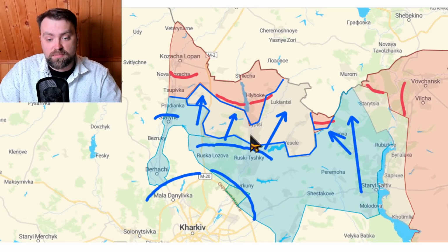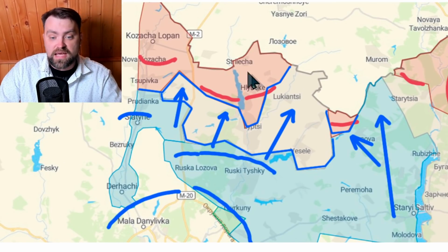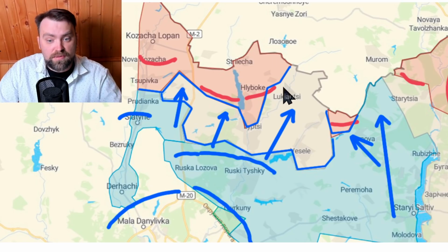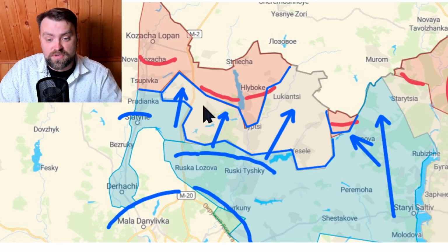If we speak about this part, well, it's quite hard to attack the village of Gluboke over here because it's cut off from this part by a river. So firstly we need to cross the river and attack this part to reach the border. The border is very close over here, but Russia blew up all the bridges when they retreated from this part.